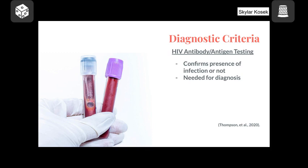McKenna, thank you for sharing the diagnostic criteria for HIV and the HIV antibody antigen testing. I also believe that HIV screening is important using this testing because according to HIV.gov, of the 1.2 million people in the US that have HIV, approximately 13% of them don't know that they have it and they need testing. Therefore, this test can be very important in screening as well.